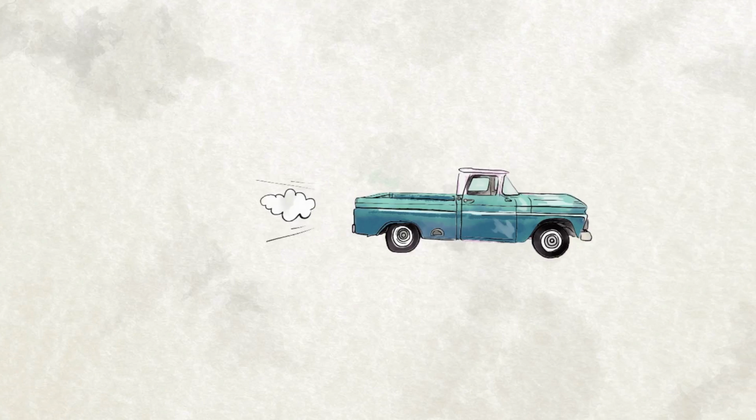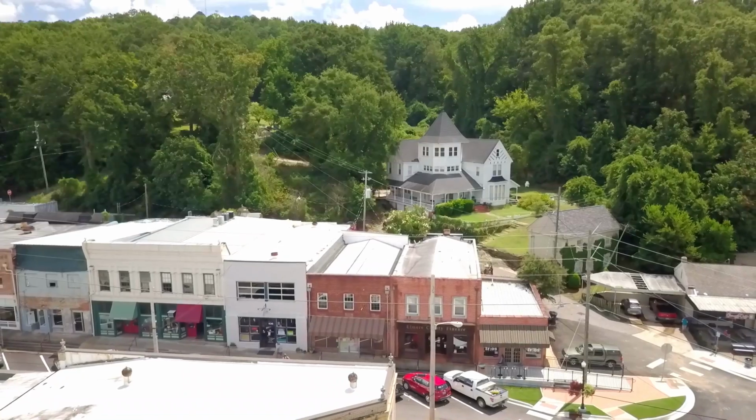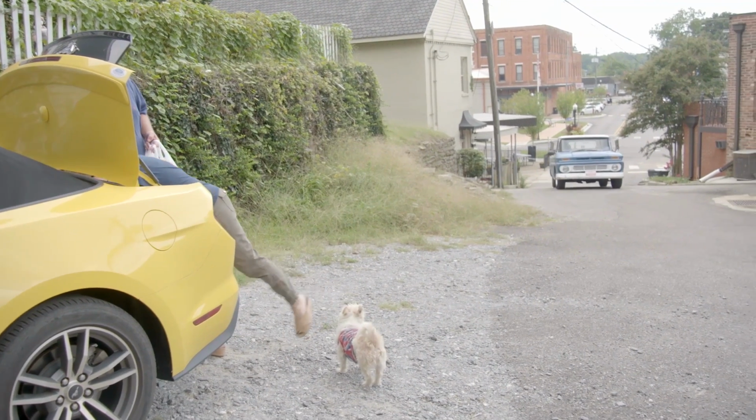Check out this sneak peek of Ben and Erin's biggest project in Wetumpka, the Big Fish House. Oh, here it is, right up here around the curve. You can see it. I can see them. Oh my gosh, they're home. They're like in the driveway. They're in the driveway. Oh, shoot. They're doing groceries.